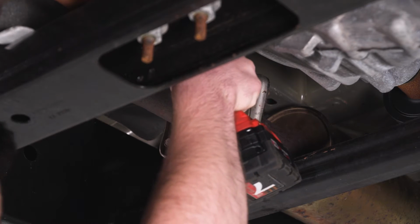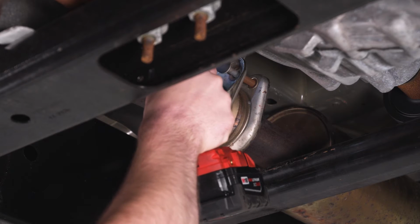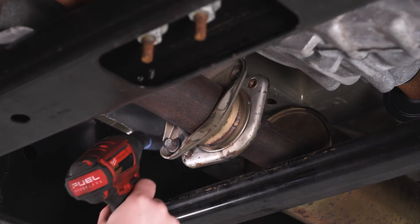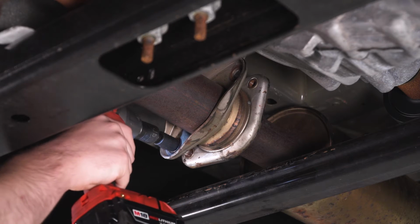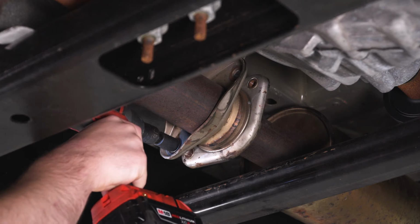So this one is a little bit tough to get to, but it should come right out. And same thing goes with this one. The U-joint here is almost a must if you want to use the impact. If you're using a ratchet, it should clear no problem.